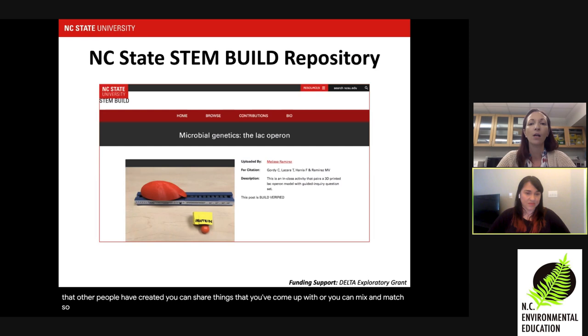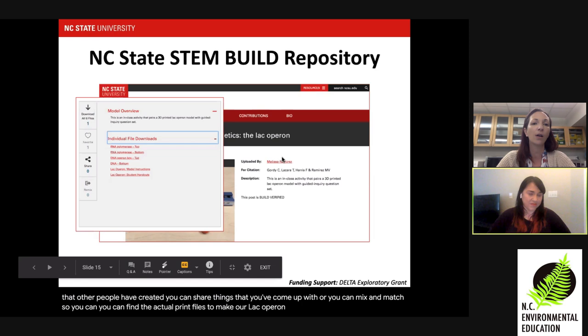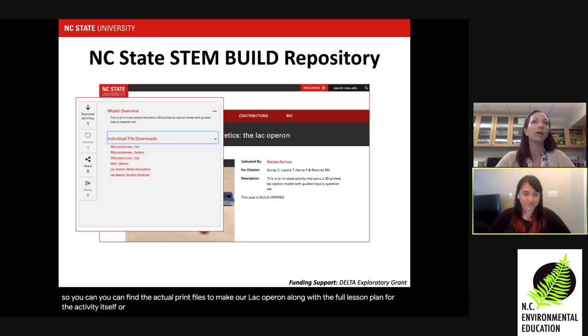You can share things that you've come up with, or you can mix and match. So you can find the actual print files to make our lac operon along with the full lesson plan for the activity itself. Or, if you want to change it up a little bit, you can add a new lesson plan. Well, here's this model, but here's how I use it in my class.